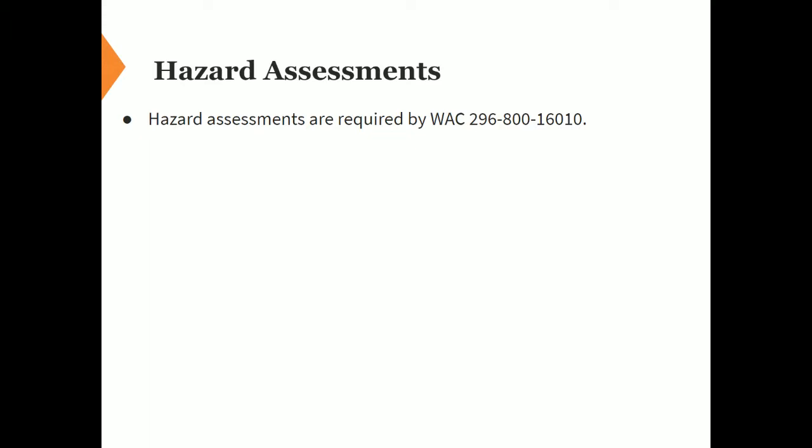with PPE. We mentioned the hazard assessments, and those are required for every employer. It doesn't matter if you're in an office building, a fast food place, a manufacturing plant, or an oil refinery. Every employer in the state of Washington needs to have hazard assessments, and those are required by WAC 296-800-16010. In all these standards I'm putting out, if you just type WAC and then that number into Google, you'll be able to pull up the full standard on each one of these. It'll be right on Washington L&I's website.